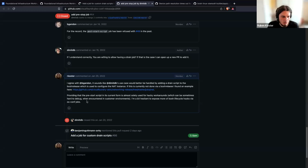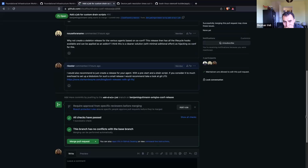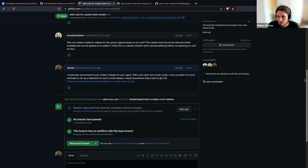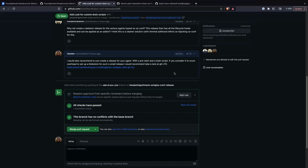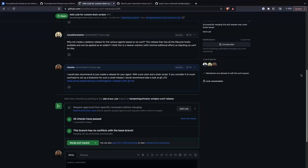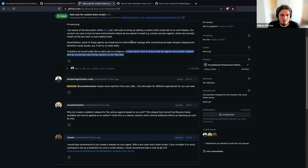Yes, hacky workarounds. And that's what they're doing, right? The fact that they're installing a thing through a pre-start, they should just create a push release, which is what I said here. Oh, okay, now I understand what he's trying to do. He wants to install some sort of security agent, which is sometimes taking disk hostage, so he wants to have a drain to be able to resolve that. But if you're going to go through that level of effort, you're better off creating a push release.